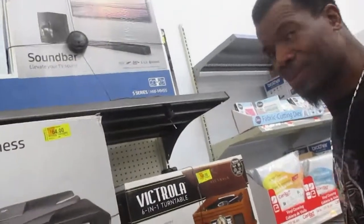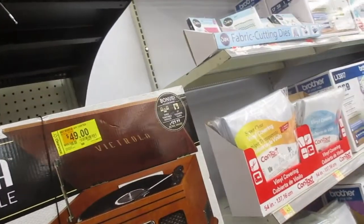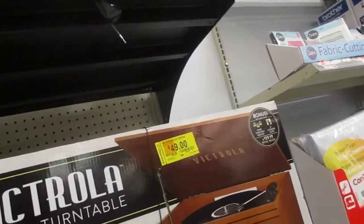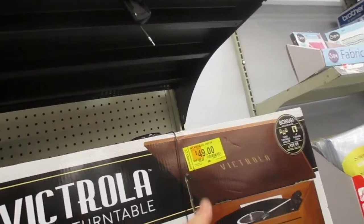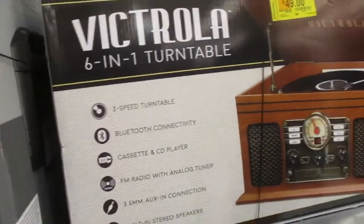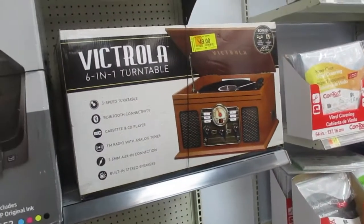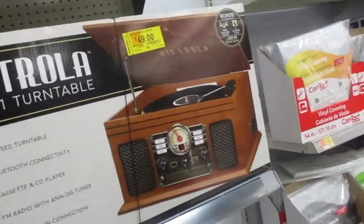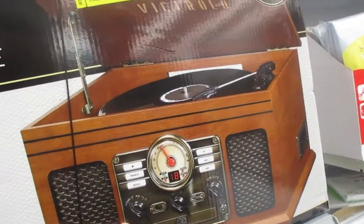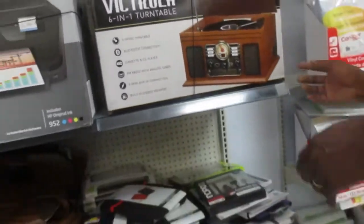It's a record player, cassette player. But it's got it all on there. A CD, a disc. So if you're outside, you know that. It's on clearance for $50. That's pretty nostalgic. Yeah. CD and cassette CD. Yeah, that's pretty neat. Good day.